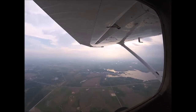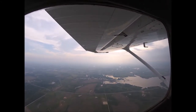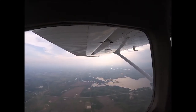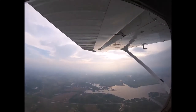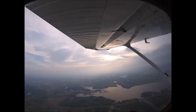Cedar Tower Bonanza 200 Golf Delta. 200 Golf Delta, Abilene Tower, wind 160 at 10, runway 17 left, clear to land. Clear to land 17 left, 0 Golf Delta. You don't want to get under this darker stuff coming in right here. So, let's start a right turn. What do you guys want to do? 0 Golf Delta, right traffic approved. Okay, we'll make right traffic, 0 Golf Delta.